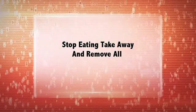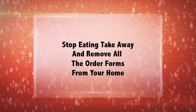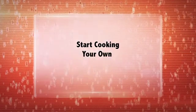Remove all of the takeaway price lists and order forms from your house and your phone, particularly if you've got any apps for them. You don't want to be tempted with ordering. Stop having takeaway foods, but particularly start getting used to cooking your own meals.